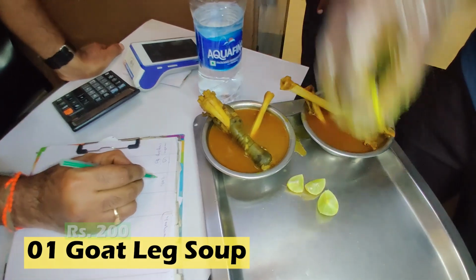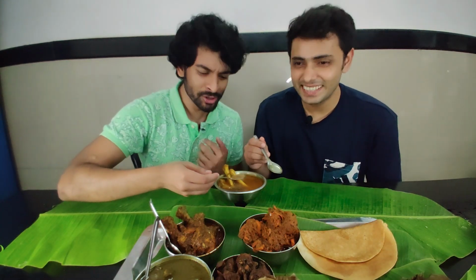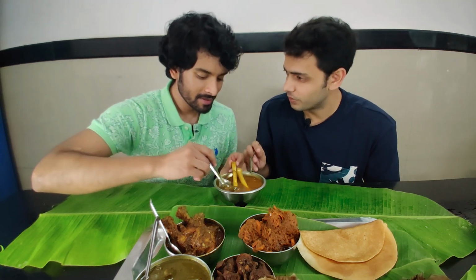Is that soup? Yeah. It's goat leg soup. Oh, it hits the throat. It directly hits your throat. And of course it's packed with that paya, the goat leg flavor is immense. But I think they've done a good job in balancing it with all the other spices. I also don't think it's supposed to be had like a soup. I mean, we can have it with some dosa, so maybe we should try it with some dosa.